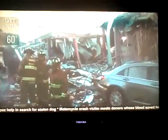Here is what we know from authorities. A gas delivery truck that entered the hospital, where you see this truck right now, was there to refill the butane tank at the hospital. A hose busted, triggering the explosion and collapsing about 70% of the building.